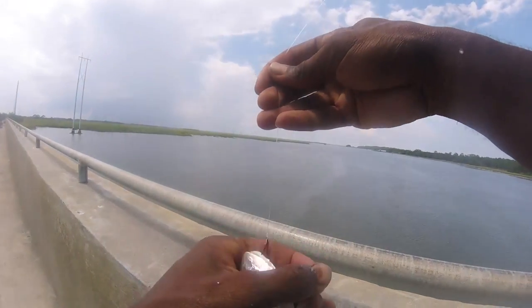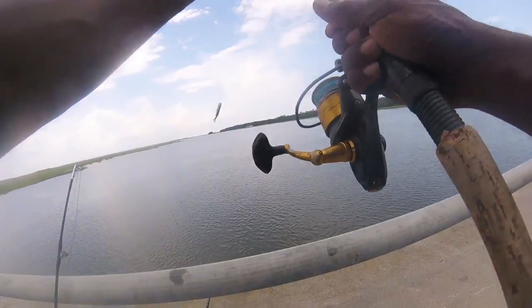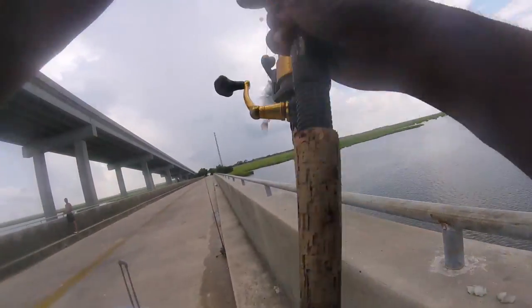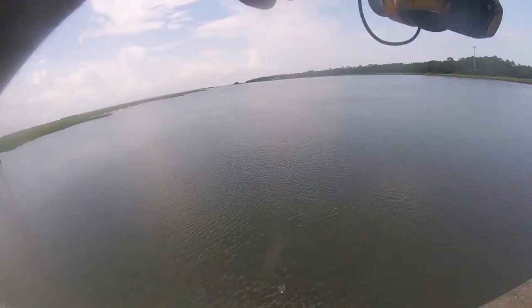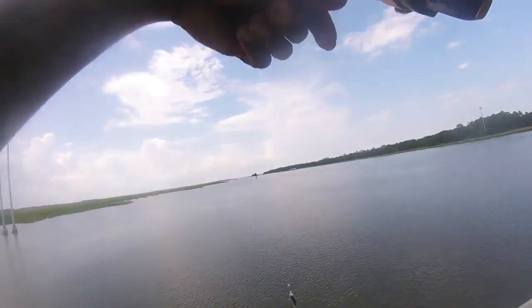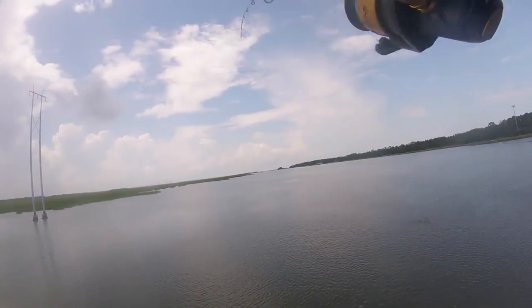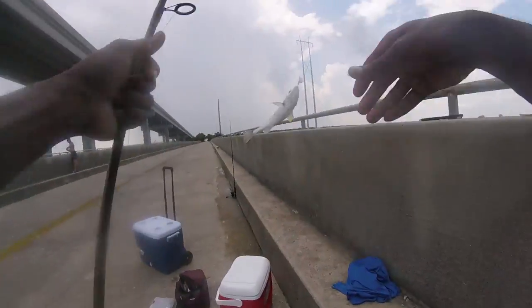One little croaker. Stealer. Not what I want. Yellow tail. Spot. It's starting to pick up again. Some nice size spots. I want some croakers though. Oh, these fish are hitting hard. I just think this is a croaker right here. Croaker white, and I think it's a nice size croaker. Yeah, nice size croaker.